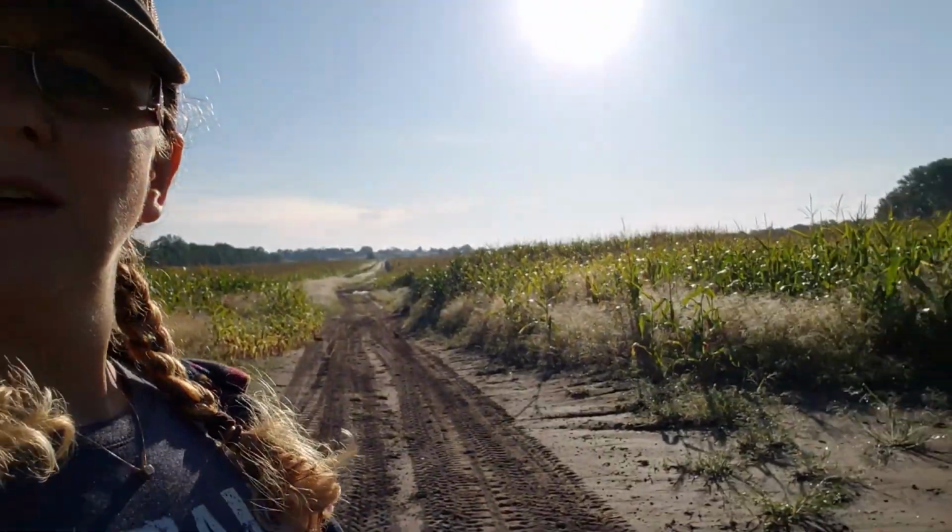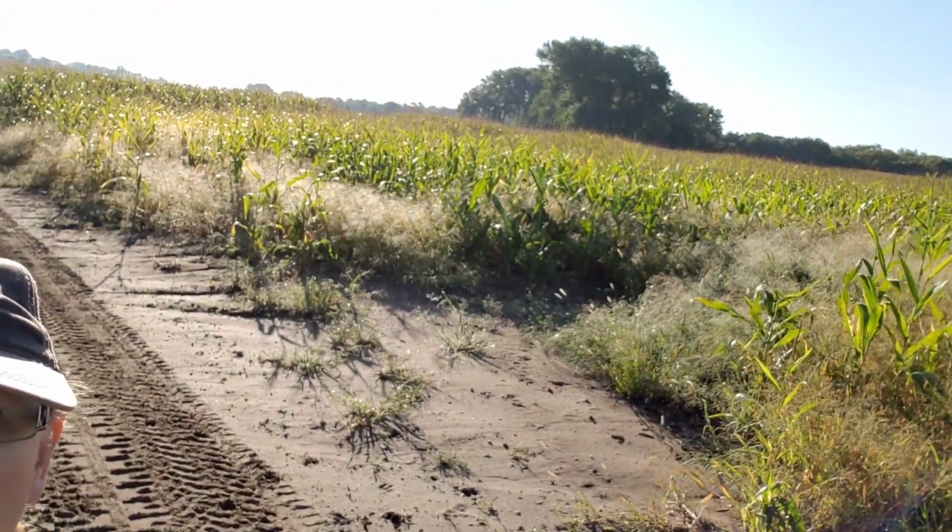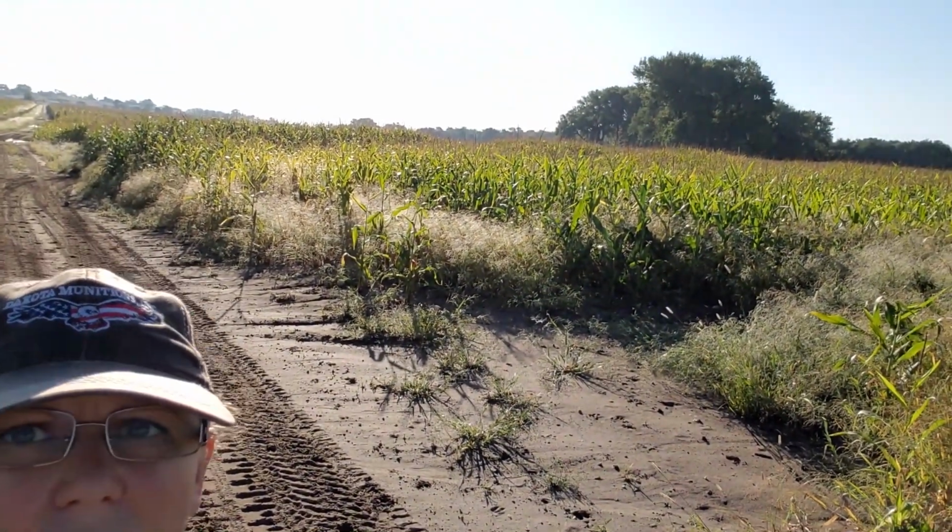Whew, walking and talking is getting old, man. So this is what we call our west quarter. So you'll see this is all in corn right now. This is our renter, has this quarter all in corn. And the corn is getting really, really tall.